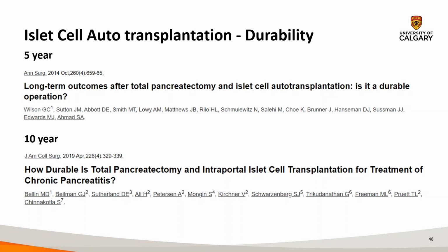So there have been two studies. One looked at the 5-year durability, and one looked at the 10-year durability. For the 5-year study, the narcotic independence rate was 73%, and insulin independence was still about 30%. For the 10-year study, pain relief was still 80 to 90% at 10 and 15 years, and insulin independence was 20%.